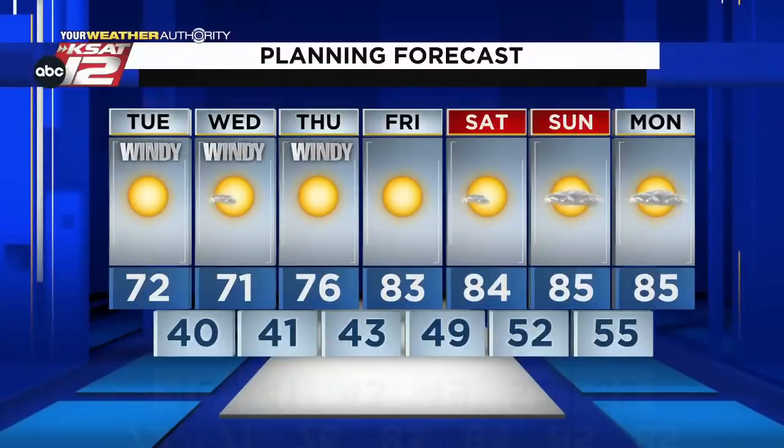Welcome back. 65 degrees. Sunny skies here in San Antonio. We're up to 72 later today. Breezy winds, that'll be the big story. Gusty winds. Windy conditions with red flag warnings out to the west.